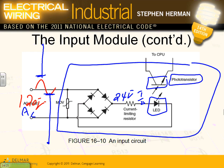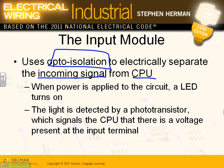You bring your wires in here, and this also includes the CPU. All you do is bring two wires into the inputs of that device. All this opto isolation happens directly inside the module. Cool?